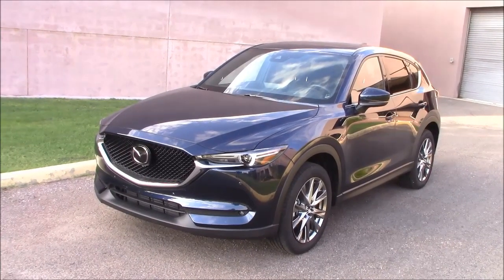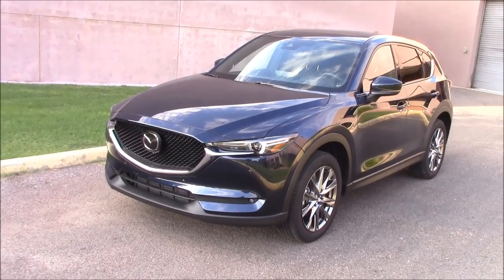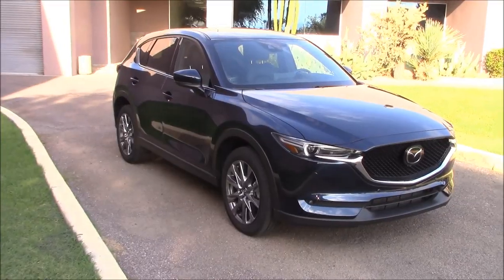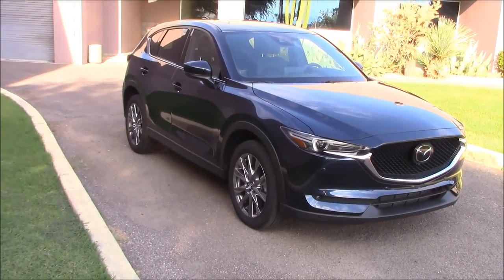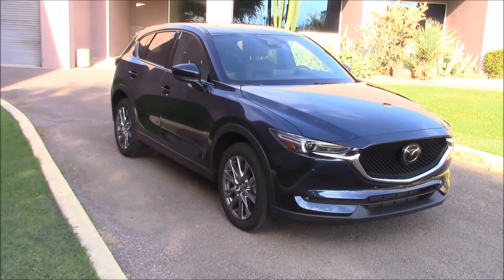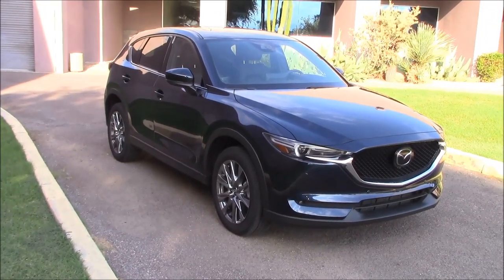A Mazda CX-5 SUV with very nice blue paint color. Whether you're a fan of Mazda or not, this is definitely one of the better small SUVs on the market. Very proven, extremely reliable, sporty and fun to drive.